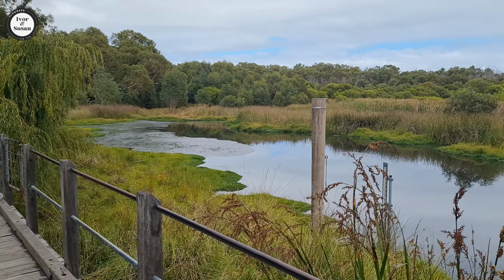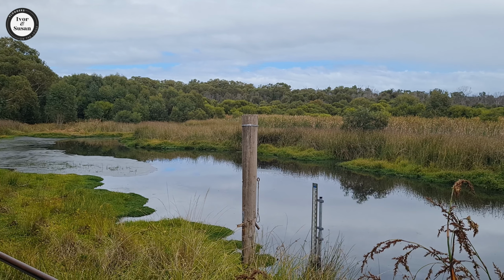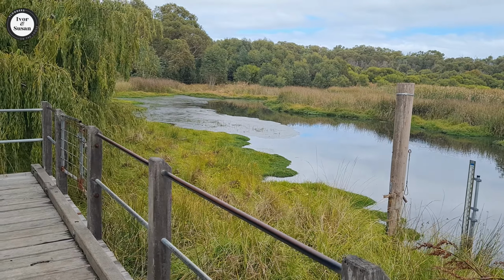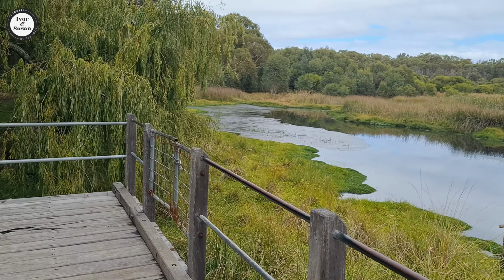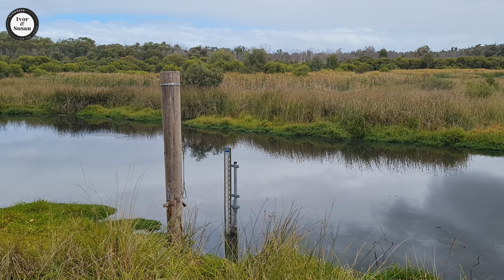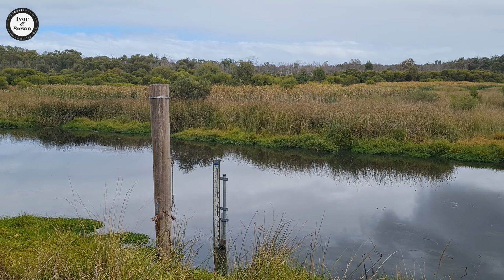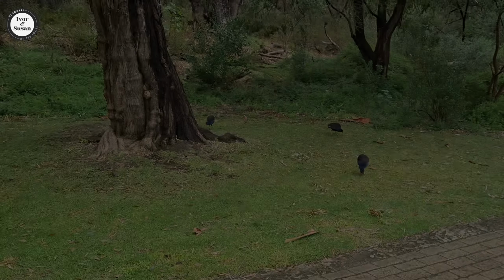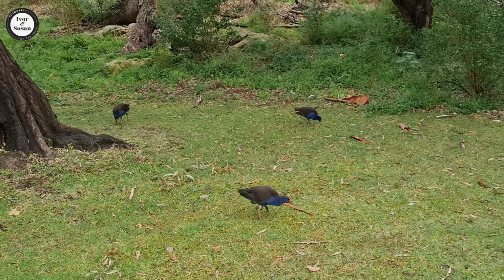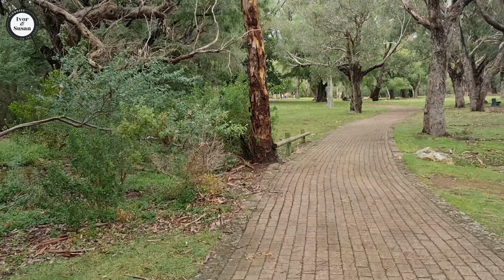So that sign over there says the water level's at about 800 millimeters, which is about knee high. And that's the gate over there to get through. That water's not very deep at all. It's quite dried out. There's a lot of bird life around here. You can see a few birds over there, nice colourful birds. They seem to be adjusted to human life, they don't fly off or anything.